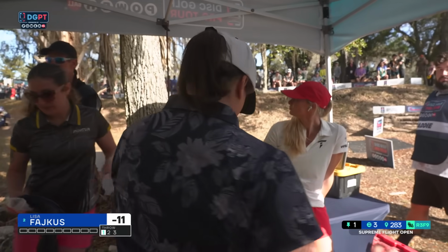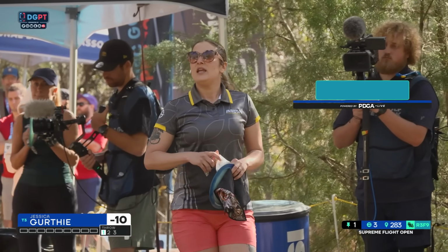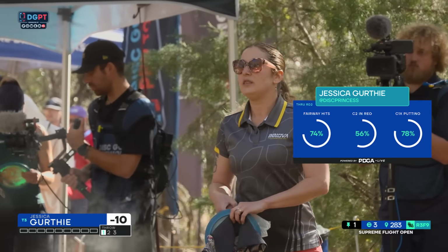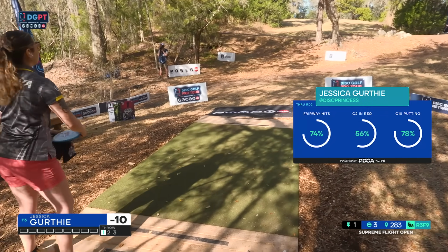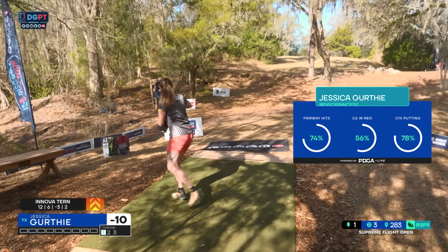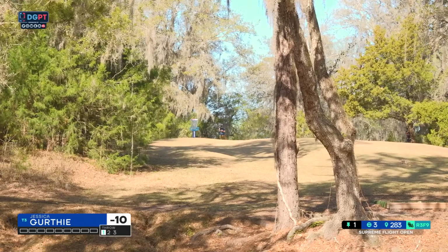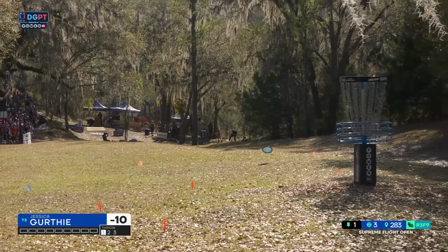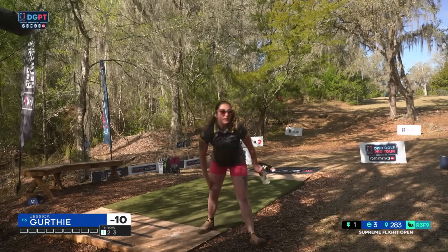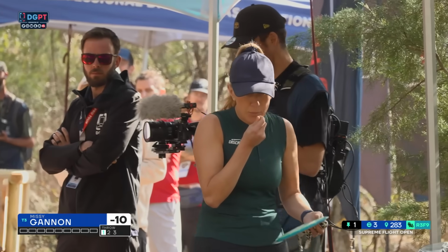From Grass Valley, California, Jessica Gurthie. Jessica also been on tour for a very long time. We've seen a lot of her game over the years. She is 1 stroke out, right? 2 strokes out from Taylor? That's a really good question. She's right there. She's right there on the money. She's in it. I know that. I think the whole lead card was only separated by 2 strokes, but from Beacon, New York, Missy Gannon.